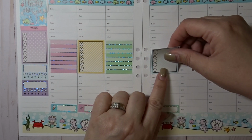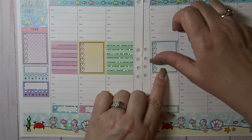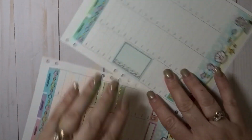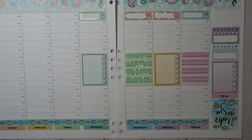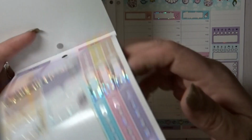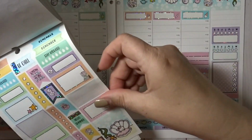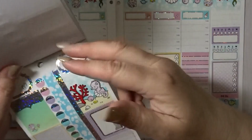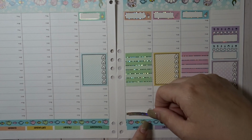Okay. Now that we have that taken care of, let's go ahead and flip this around because I need to put my thin washi at the top, which I have this sparkly one. I'd really like to use two sparklies if I have it. Oh, yes. Okay, that's what we're using. Because if you're going to Disney, it should be all about the sparkle, right?